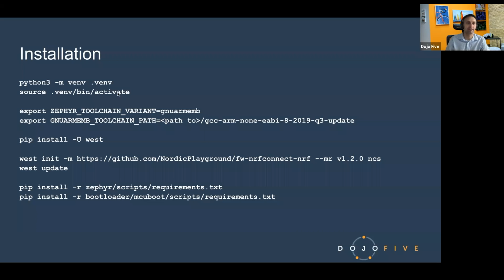Then we're going to just activate that virtual environment. There are a couple of export commands that will set up some environment variables for the Zephyr toolchain. One is just telling it that we're using the ARM embedded toolchain, because Zephyr does target other compilers as well. And then we give it the path to the toolchain, and this path you'll need to update to point to wherever you've installed your GCC.